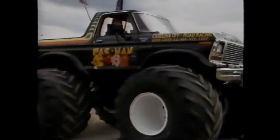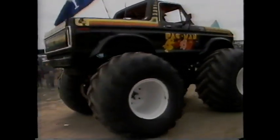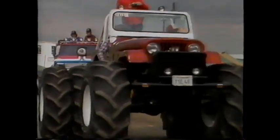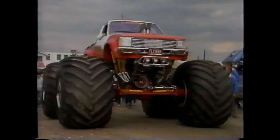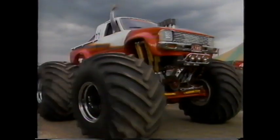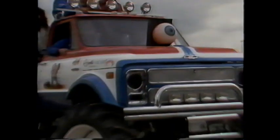Pickups, Suburbans, Jeeps, or muscle cars. Anything can take the giant leap into this unique sport where imagination and ingenuity run wild. We're looking at some serious automotive science and spending in this lineup. Nobody gets into this sport on the cheap, and that shows from the high-powered, supercharged big block engines down to the complex multi-shock absorbing systems.